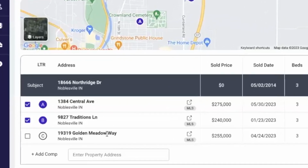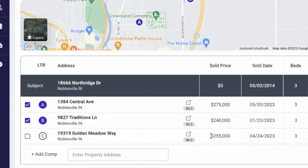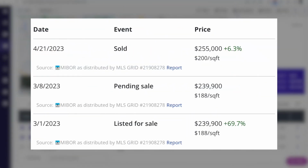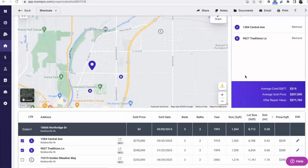This Golden Meadow Way property sold for 255. This property was pending at 220 something, 239. It was a lower number. And then all of a sudden it went under contract for 255. Like, hmm, that's strange. How all of a sudden, maybe was it really worth that number? I don't know. But these are the two really good comps.